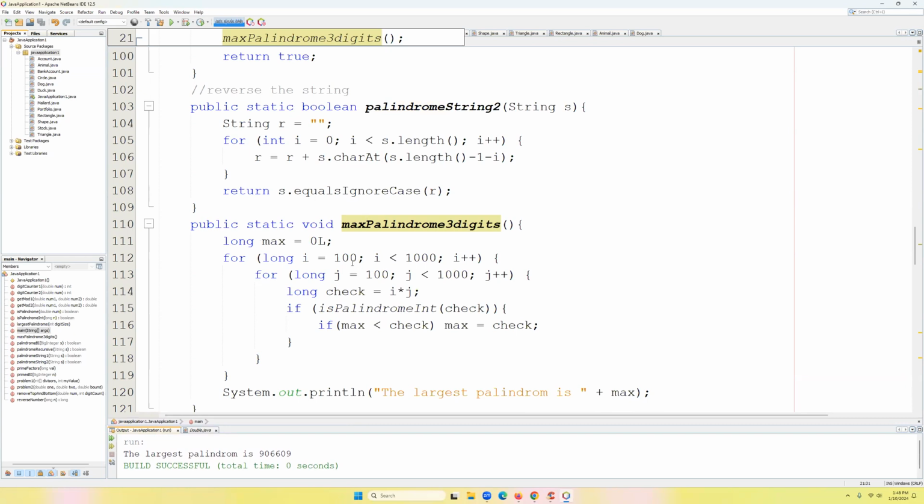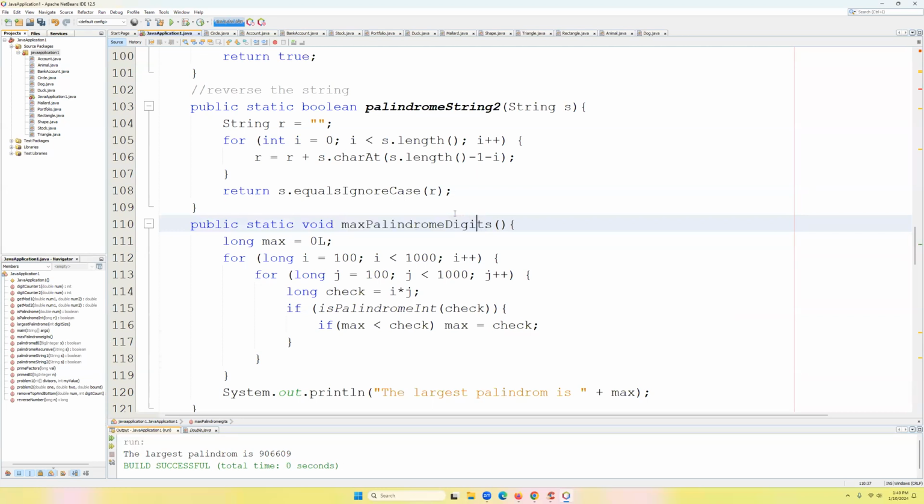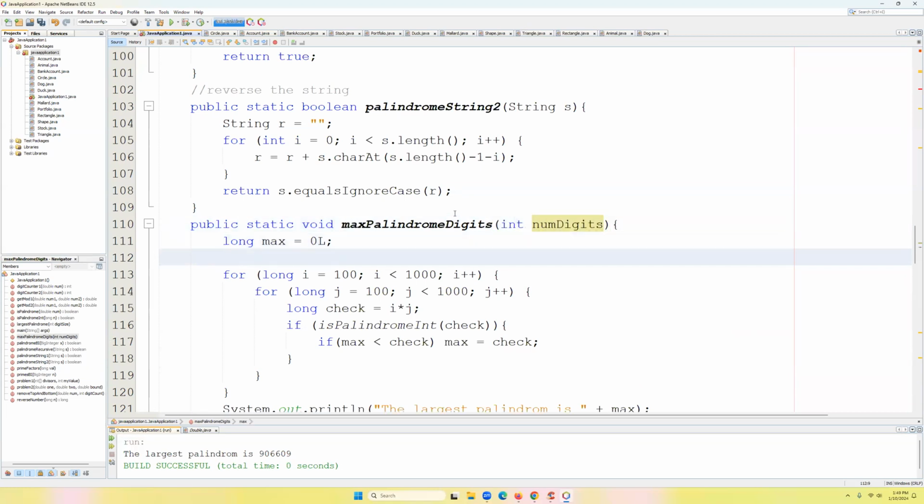What if we wanted to go from 100 to 1000? What if we wanted to have any number of digits, up until some long can deal with that? So max palindrome digits. Okay, so we're now going to change this to be some number of digits. So int num digits. Now I'm going to have to set i and j.